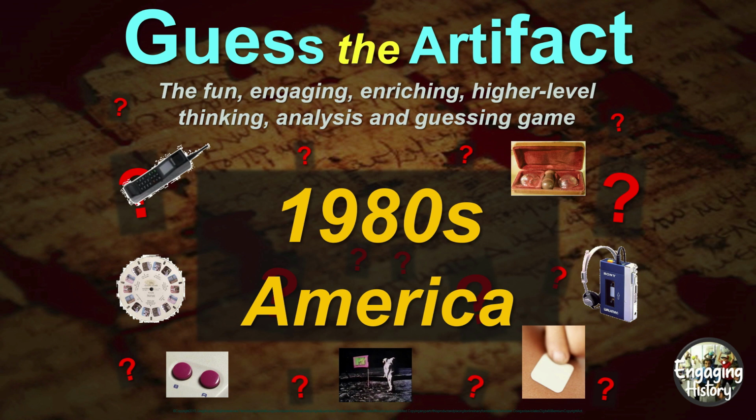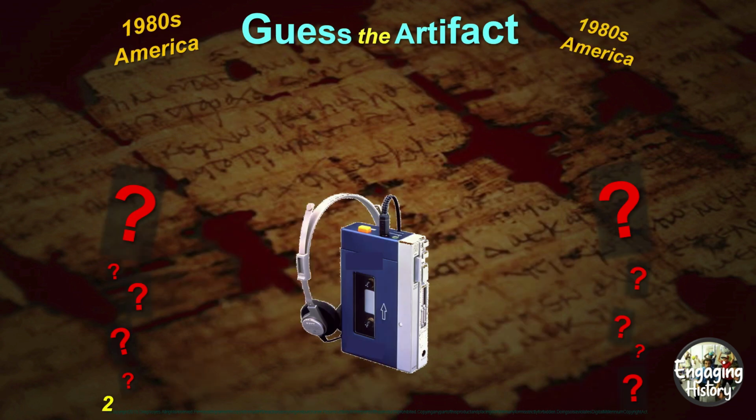All right, to call something from the 1980s an artifact feels a little funny. I was born in the 1980s. It doesn't seem like it was that long ago, but the 80s moves further and further into the past every day that goes by. I have created this lesson that shows 15 artifacts from the 1980s. For this video, I want to show you a handful of them and see how many of them you can guess. All right, here's our first 1980s artifact.